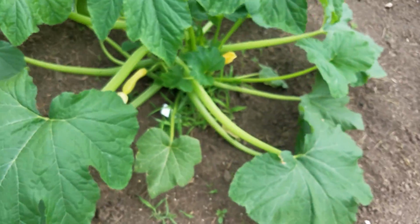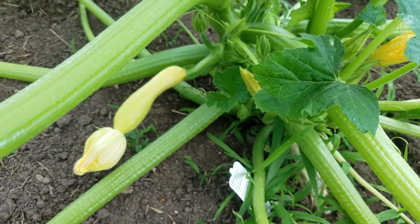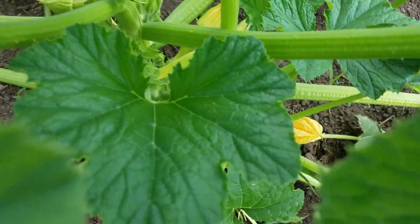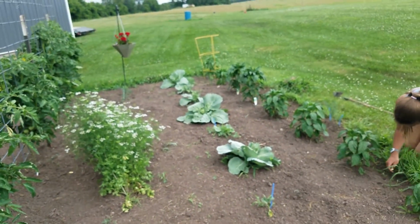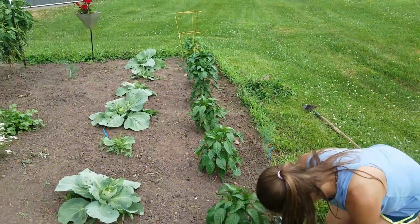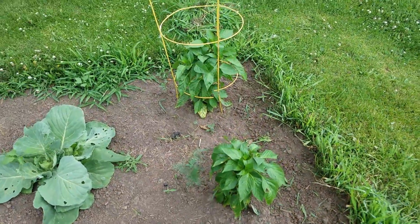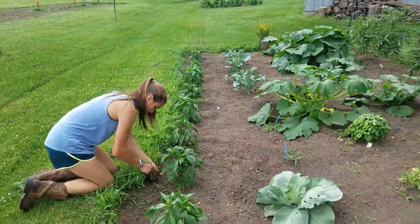All the yellow. Straight neck. Yep. We got a couple. Oh, it's bigger than my finger today. They grow fast. Oh, there's another one. It wasn't there yesterday. More cabbage problems. Peppers. Kind of reestablishing the edge here. I lost the dog. So yeah, we're just kind of weeding from here over.